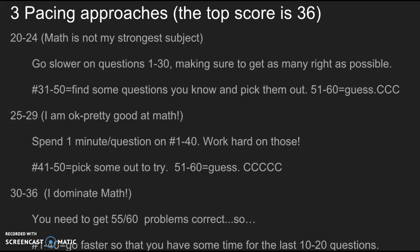If your goal score is 25 to 29, then you're pretty good at math, and you're going to spend a straight minute per question on 1 through 40. You're going to answer those diligently and work hard on them. If you come across ones you're not sure how to answer, use a strategy that we will cover, and then on 41 through 50, you're going to be more challenging. 51 through 60, you might still have to guess.